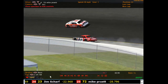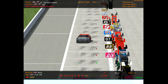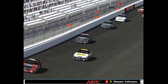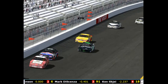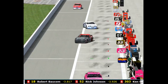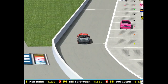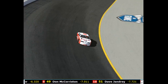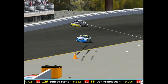We'll go back live here, and we see Mike in the pits. That did affect quite a few cars as we scroll through the field here. There we see some cars coming in. The 80 of Ed Finley in. The 9 of Ken Hansen in. There's the 23 who was involved in the incident. He's coming out. There we see Ken and Ed getting their service.